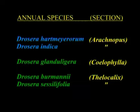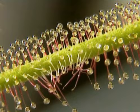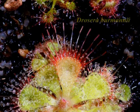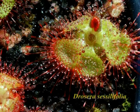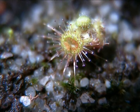For survival, every generation of these species must complete a full cycle within one growing period, from germination over flowering to the production of ripe seeds, because the plants die at the end of the season. Due to that stress, the strategies for prey catching need to be permanently optimized. Actually, even the seedlings of Drosera glanduligera and of the two Arachnopus species die soon if no prey is caught.